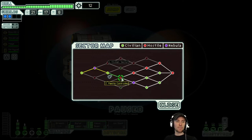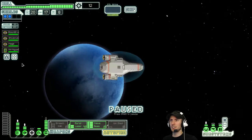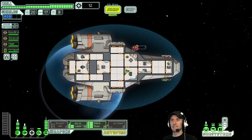Switch the breach and the pike. I think I'm going to go through the civilian sector. I need to get more scrap. I know. You don't want the boarding. I don't think I want the boarding either. I agree. And my guy's not in position? Alright. Oh, my guy wasn't in position. So we're gonna go. Let's jump.